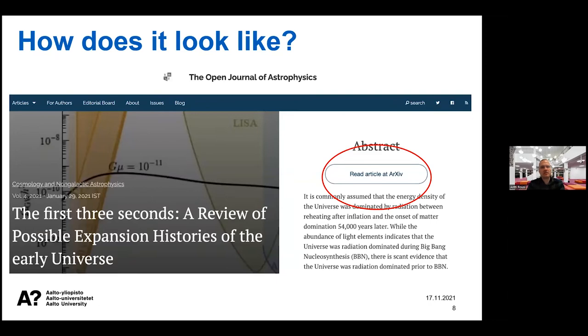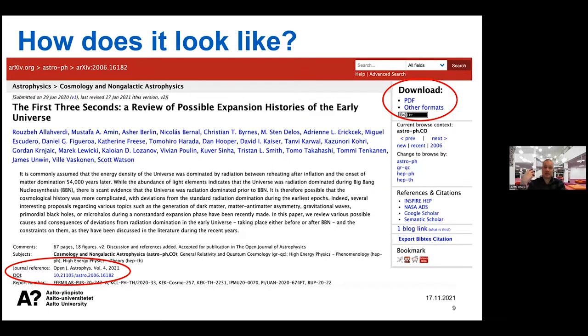So how does it look? Here we have the journal, the Open Journal of Astrophysics. You have the abstract, you have the bibliographic metadata, and then it just points to the full, final article in arXiv. And in arXiv, it's pretty much the same layout, but it offers the final published version, and it also archives the final version. It uses the repository functions as the digital backbone of the journal, and hence overlay journal.